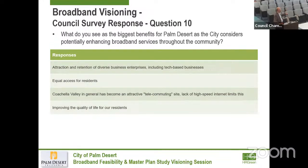Question number 10 was all about benefits for the community. So attracting businesses, economic development was a big thing throughout the study to this point. Equal access for all residents. The telecommuting piece, we heard that quite a bit from the business community, that there are people moving into Palm Desert to telecommute. And then improvement of quality of life.